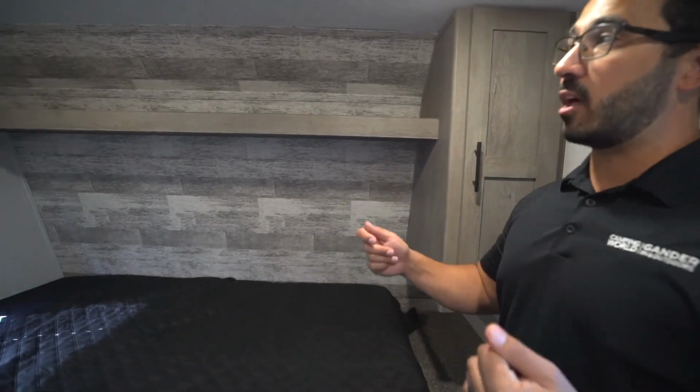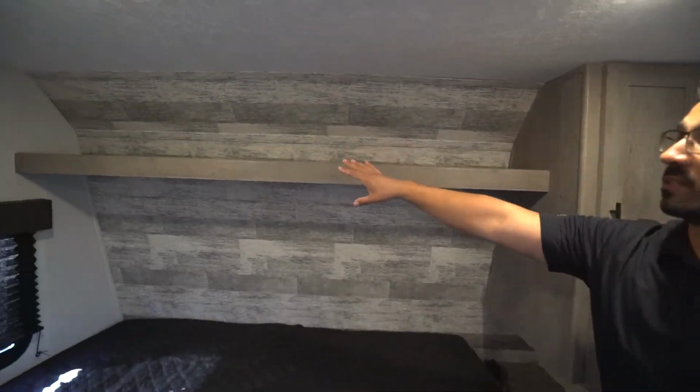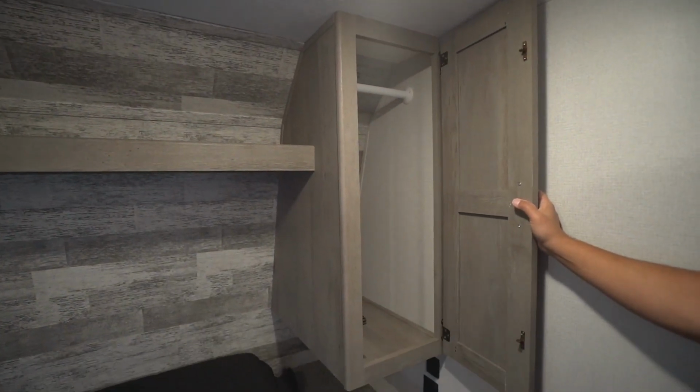So always take that into account when you're looking at a corner bed with this setup. But if it's just you or you don't care, folks, this is great, and it helps, again, reduce that weight and maximize the living space in the RV instead of having all of your space be up front in the bedroom. You'll also notice the shelf going across the top, and, of course, hanging space. You have a wardrobe there.